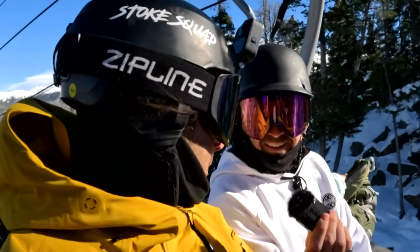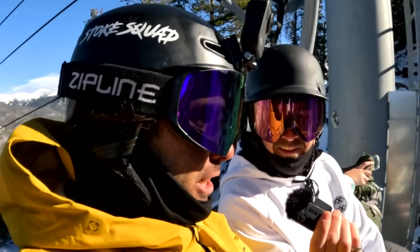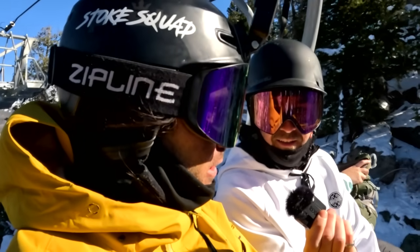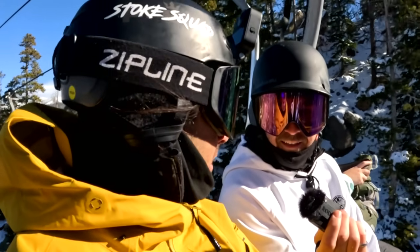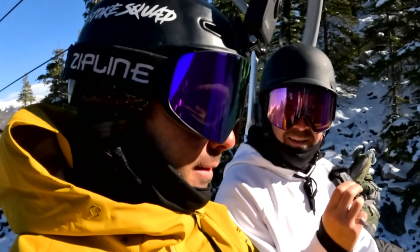Dude, I'm really impressed with the conditions. I think Keystone did a great job with edge-to-edge coverage, and you got a lot of fresh spots of corduroy and some really cool different pitches to experiment on. So for early season stuff, it's definitely one of the best. Dude, I agree. It's not too crowded either. Been an awesome day out here.